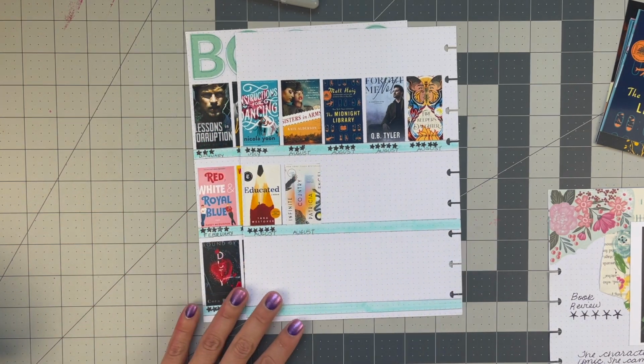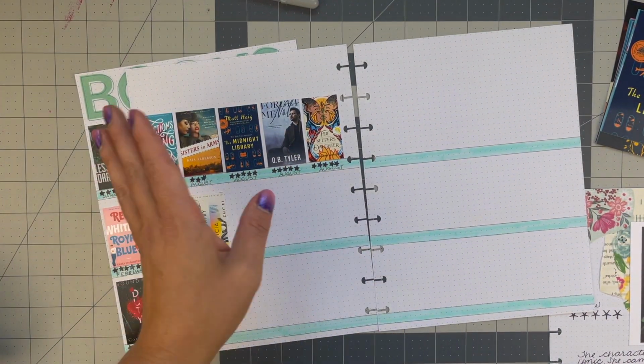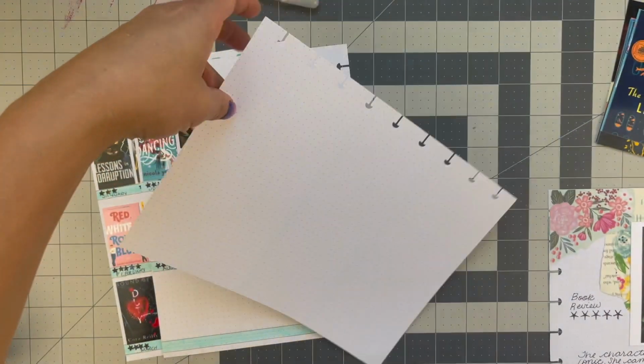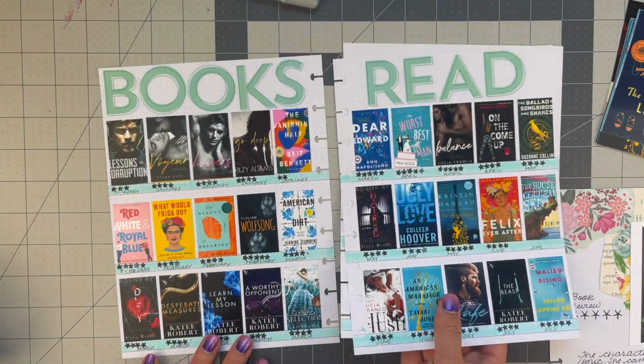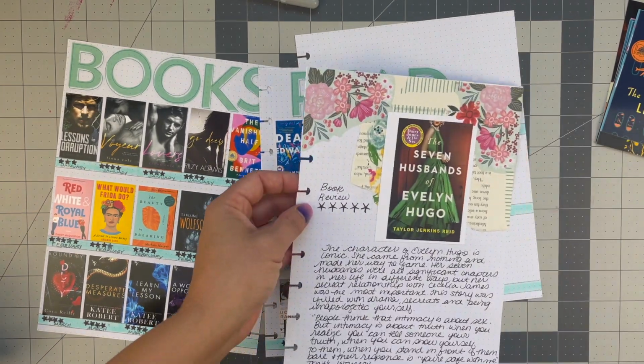So it has room to keep on going, and I actually already started off the next spread so that way it's continuous, which is again the reason why I like the disc bound system. So in case I read more here, I can add another page and keep the pages consecutive throughout this year of reading.